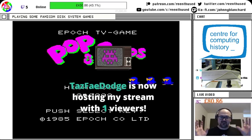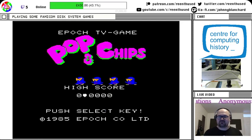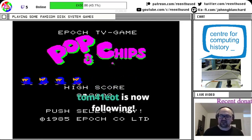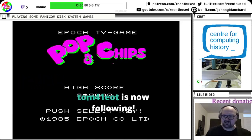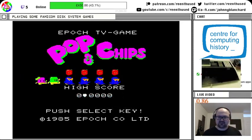Right, so now, we are looking at the Epoch Super Cassette Vision, which was primarily a Japanese console. Although it did have some European release, but under the brand of Yeno, so that's the Yeno Super Cassette Vision. At the risk of making you all motion sick, let's take a little look at the machine using the second camera.